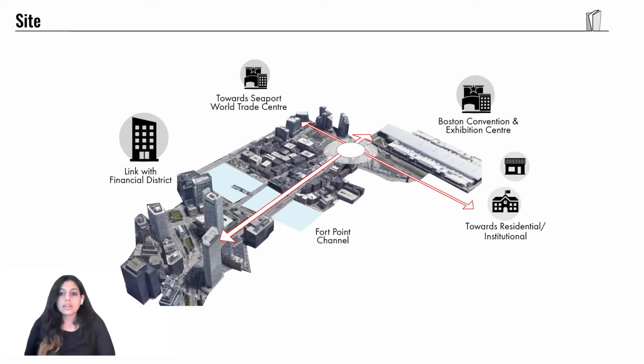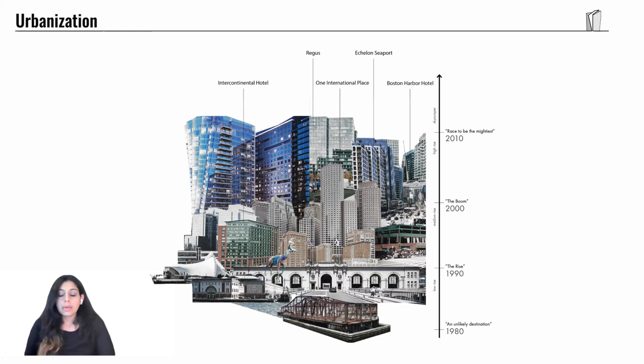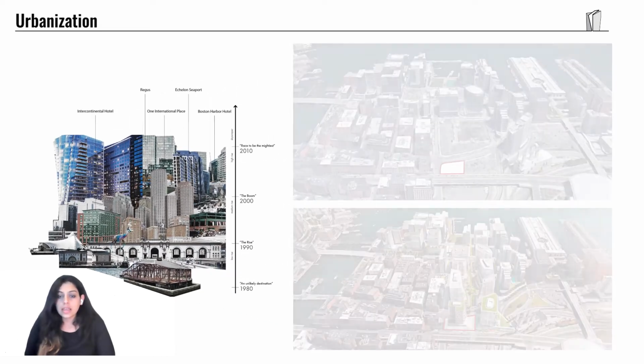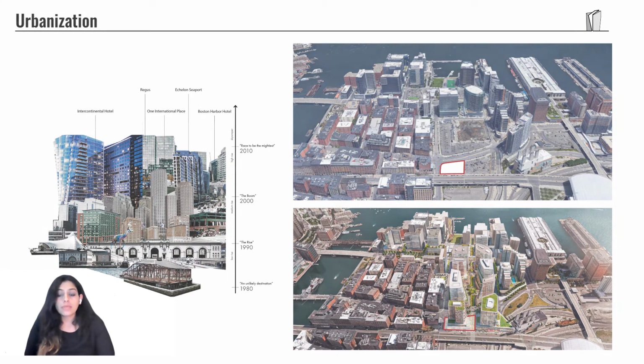The site is located in close proximity to several highly visited landmarks, including Boston's Financial District and South Station, the Seaport World Trade Center, and the Boston Convention and Exhibition Center. The Seaport District has a dynamic history, but it started major development in the boom period of the early 2000s, and it continues to develop, since Boston's number of jobs is projected to increase by 22% in the next couple of decades. In 2017, Sasaki Architects re-envisioned the Seaport Master Plan to yield almost 8 million square feet of commercial development.